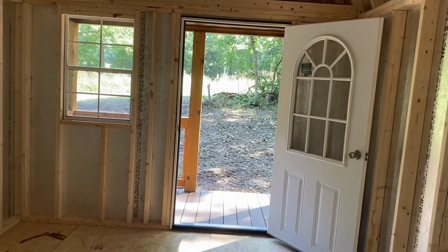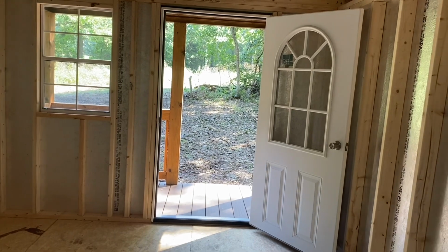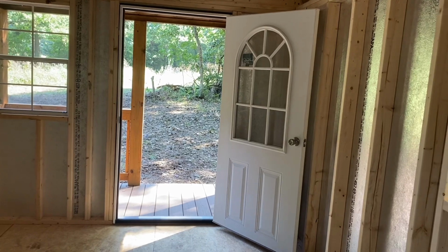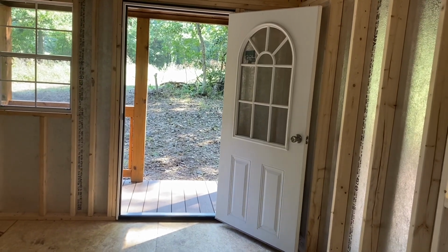Two of my grandsons are wanting to move down here, so we're going to work on clearing their spaces. And you know, if I was a millionaire, I'd have 10 of these things down here, I swear I would. I love these little cabins.